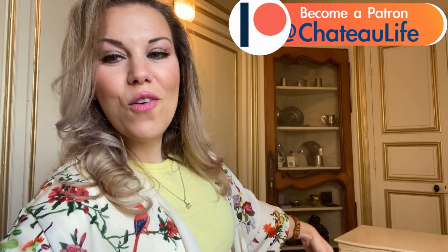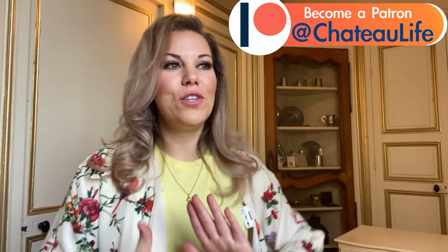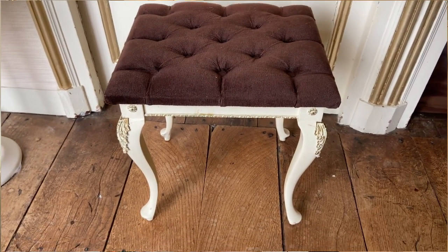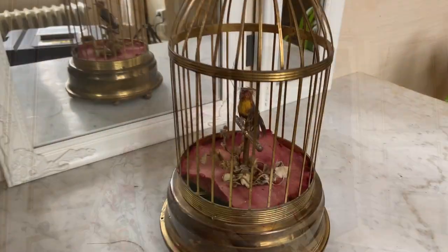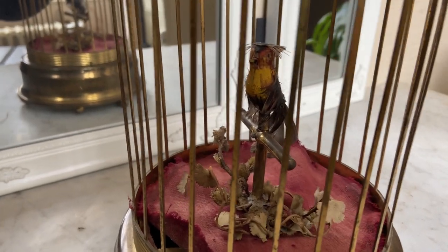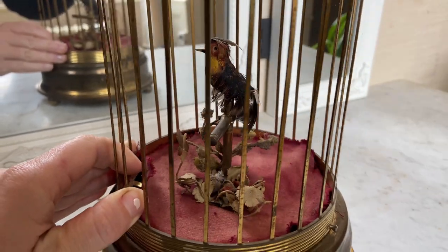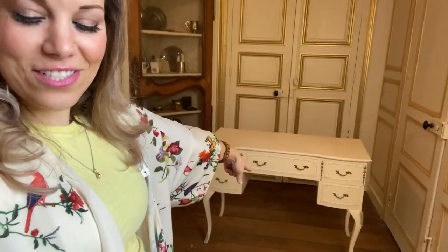So I gave our patrons a choice of three things that they want me to do. One of them was to give much needed love for this dressing table. The other one was to upholster a button chair, a stool that comes with the dressing table. And the third thing was to attempt to renovate a beautiful birdcage that was gifted to me. So votes were counted and verified, and that was the dressing table that I'm supposed to be working on. So let's get on with that.